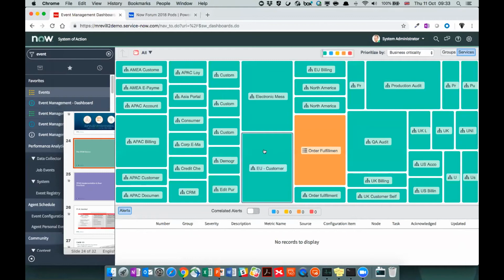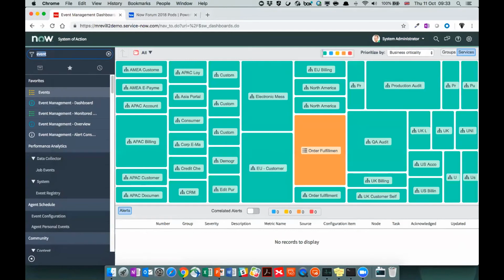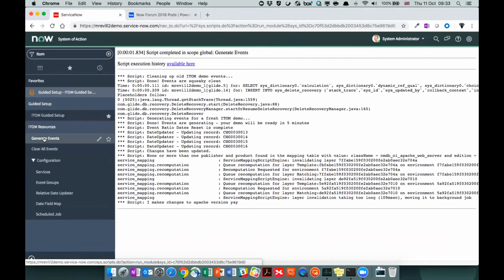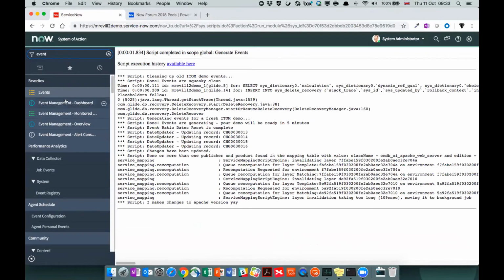So here I have the event management dashboard. You can see it's not looking too bad at the moment. There's a lot of green on there. What I'm just going to run very quickly, and then I'll come back to this in a second, is I'm just going to generate some events. So this is basically generating the typical things that you'd send to ServiceNow to allow you to do some event management.